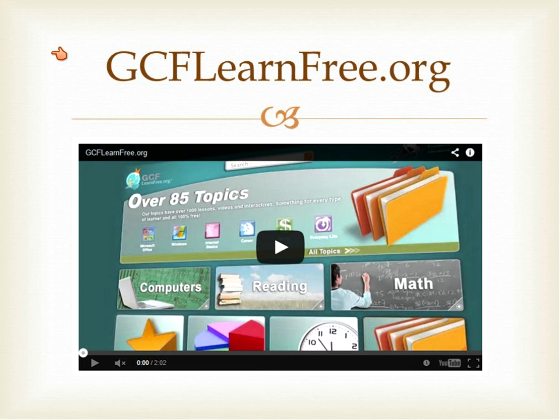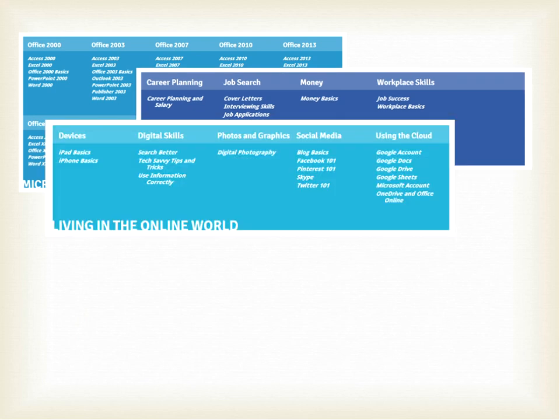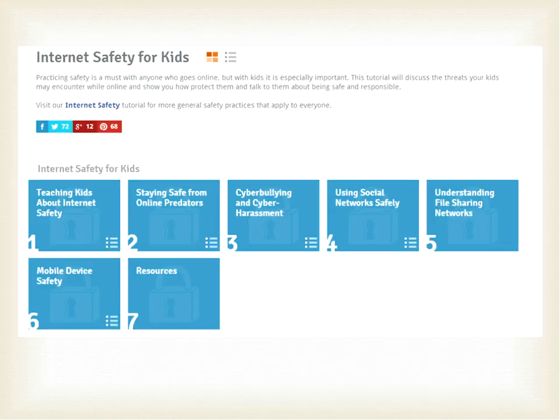As you can see, GCS Learn Free has many tracks available, from office products to work and career skills to technology basics. Let's look a little bit more in depth at one of those tracks. I'm just clicking through here to show all of those different classes that they offer. In the Technology Basics section, I'd like to highlight the Online Safety section, which deals specifically with internet safety. And, oh yes, it was captioned, yes. And also the internet safety for kids, which I think will apply to many of our homeschool sessions.